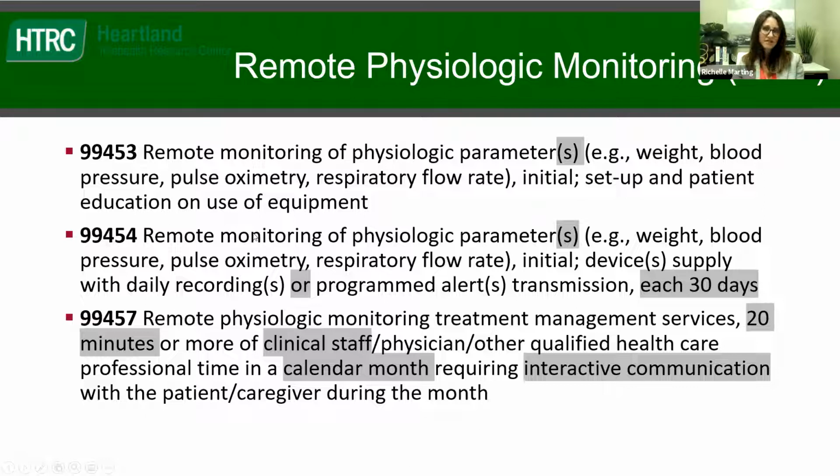One of the limitations here is that there's one payment rate for 99454, regardless of what device you're giving, how much it costs you, or how many devices you're giving the patient. So it is some payment for the device, but in some instances, it may not cover your supply costs in all instances. That's something you want to be aware of. So it's the initial device or supply, okay?